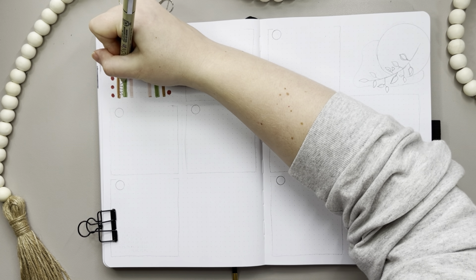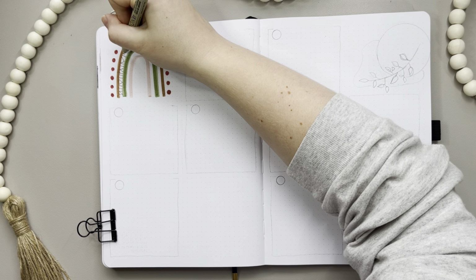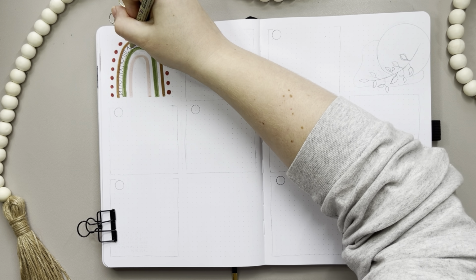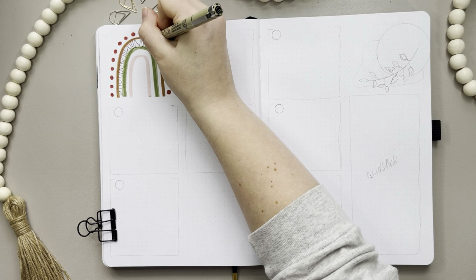So I'm using that thin micron again. I think it's the one. I'm pretty sure it's the one. And I'm alternating lines and triangles. And there's just something that looks so pretty about that. This is my favorite rainbow of the whole month.